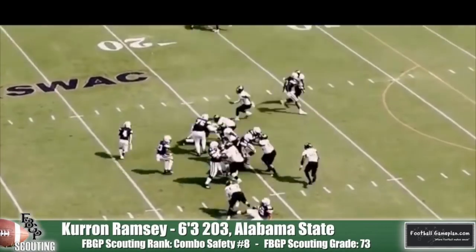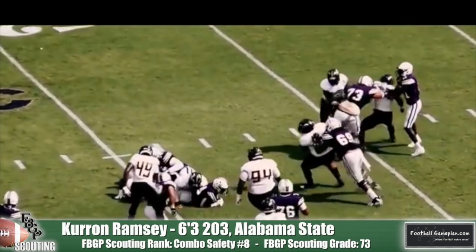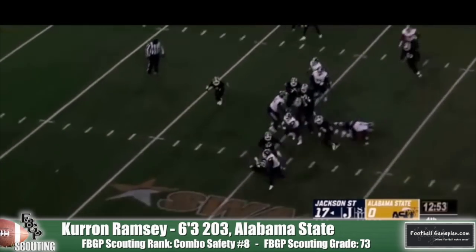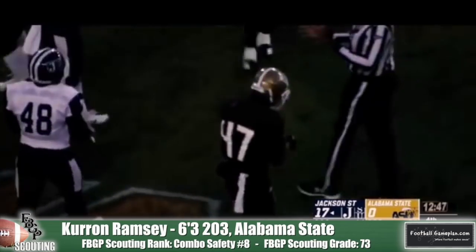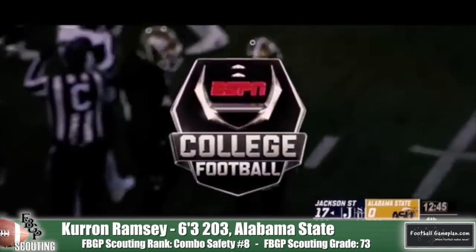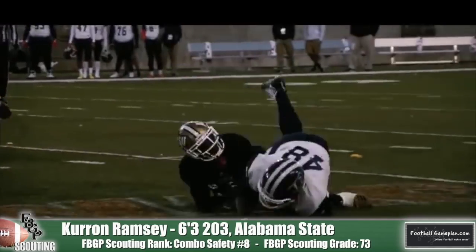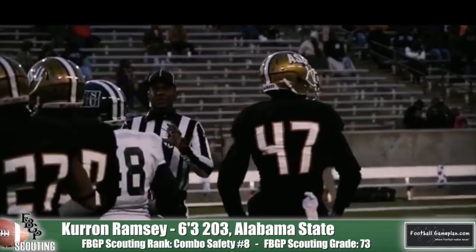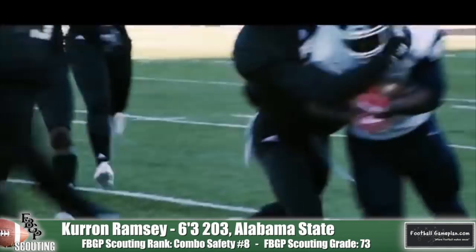Two FCS guys to watch in the top 10, Karan Ramsey of Alabama State and Rob Rowe of Villanova. Ramsey is the third SWAC safety in our rankings. He reminds me a lot of Dominique Rodgers-Cromartie that played with the Giants and Cardinals, but may not be as explosive, but he's the same type of versatile player as a matchup boundary corner or a slot defender or deep safety. He's long, athletic, and had a strong showing at both the FCS and Tropical Bowl this past December and January, respectively.